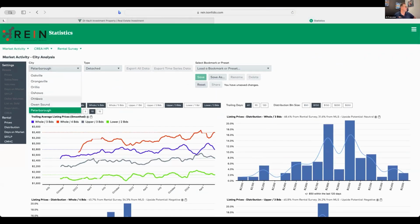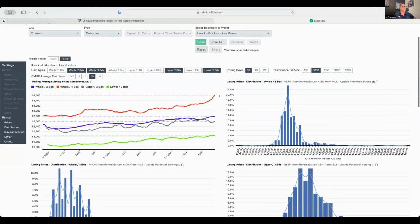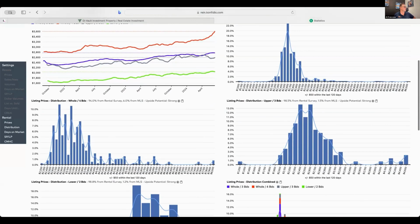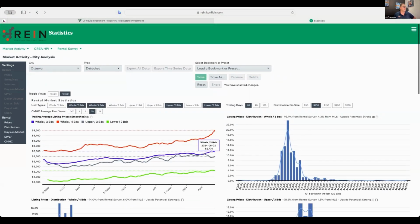What other markets do you guys want me to cover? Let me check Ottawa real quick. Look at 4-bedroom houses in Ottawa. Look at that curve. It's just been skyrocketing. I mean, geez, at $2,800 not too long ago, now up to $3,600 and beyond. And if I look at the distribution of 4-bedrooms, the average is $3,600, but there are quite a few renting for $3,800, $3,900, and look at this really long tail. That means there are some 4-bedrooms renting for well over $4,000.